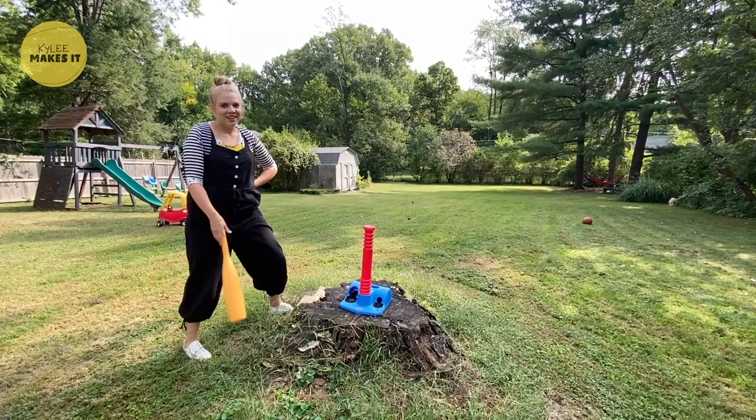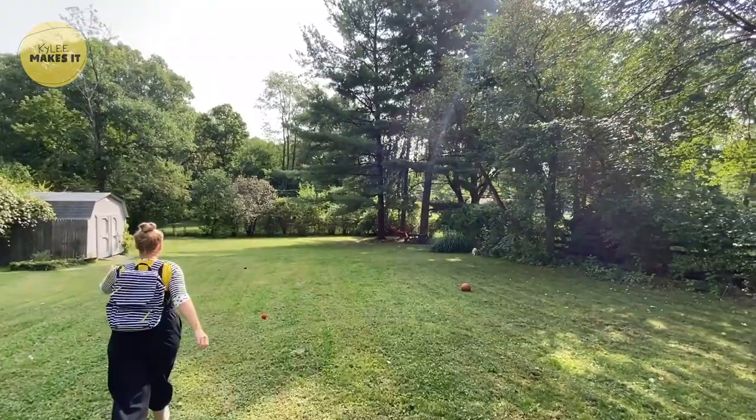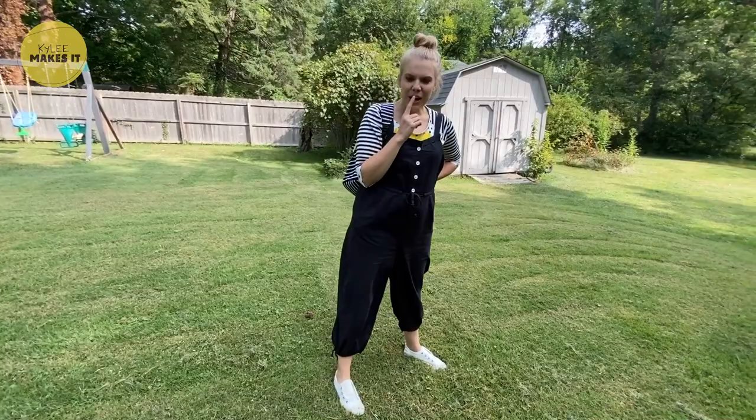Wait a minute. I just had such a good idea. What if we use different kinds of balls to make the planets out of? Let's go get that one. I think it would make a really good Earth. Looks like Earth to me. So we have one. We need 7 more balls.